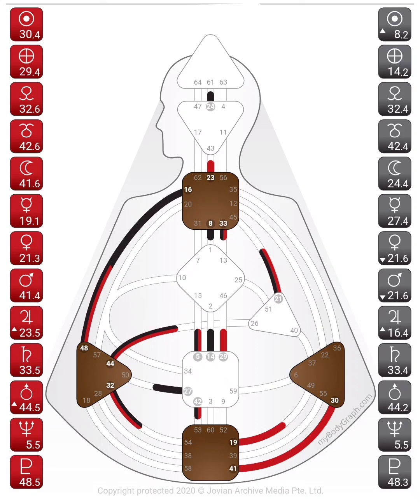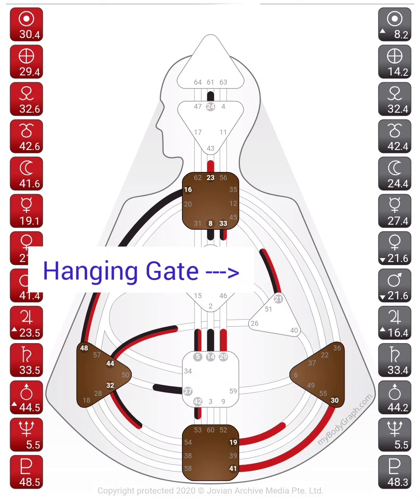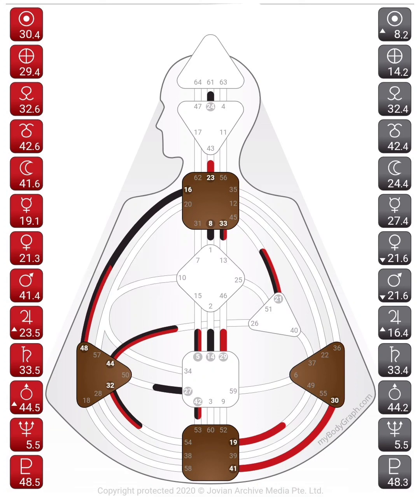When only one gate of a channel is defined, we call that gate a hanging gate. When I talk about compatibility with other charts, hanging gates come into play a lot.